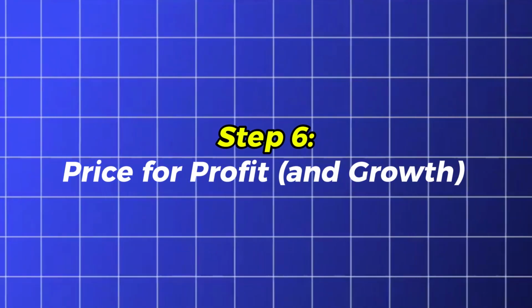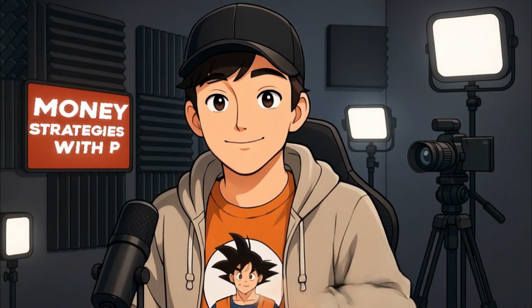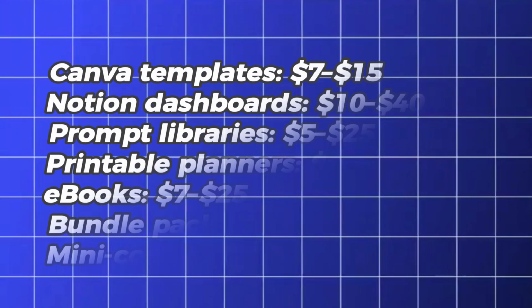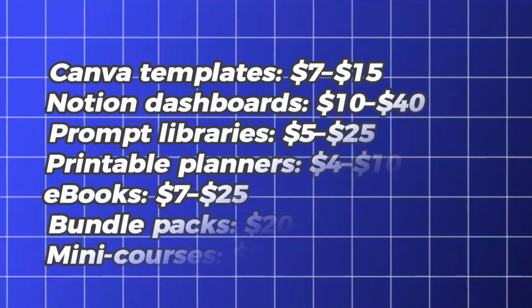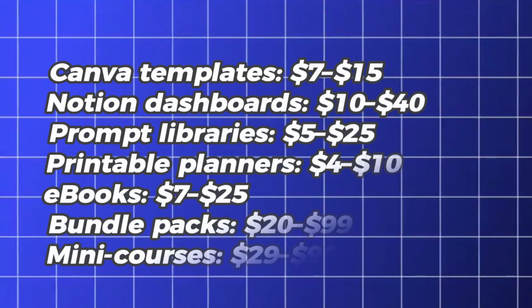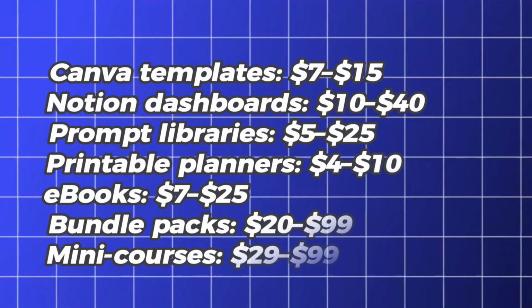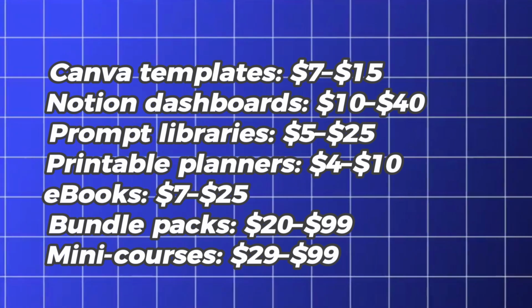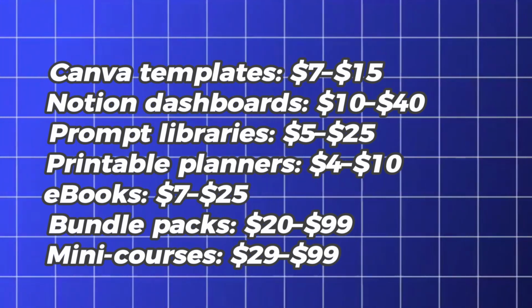Step 6. Price for profit and growth. Pricing depends on complexity and value. Here's a general guide. Canva templates, $7 to $15. Notion dashboards, $10 to $40. Prompt libraries, $5 to $25. Printable planners, $4 to $10. eBooks, $7 to $25. Bundle packs, $20 to $99. Mini courses, $29 to $99.